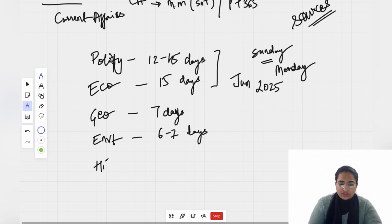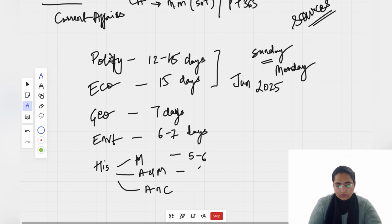And then you have your history. And this history is in 3 segments: modern, ancient and medieval, and art and culture. So if you give roughly 5 to 6 days to modern India and let's say 3 to 4 days to ancient and medieval respectively, in total you can maybe give 7 days. And for art and culture, you can give another 3 to 4 days. So you would see that in the next month of February, you can cover these portions sufficiently, right?